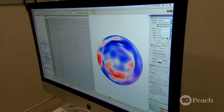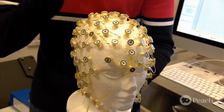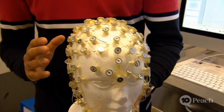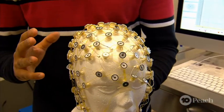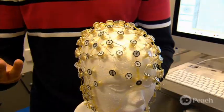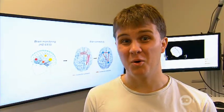So for example, at the back of the head, we're looking at someone's vision, and on the front of the head, we're looking at someone's memory. And using all these sorts of things, we can actually see whether a kid with brain injury is recovering well or whether they're recovering poorly. Awesome.